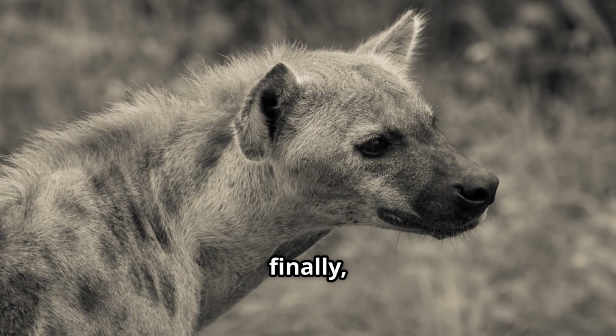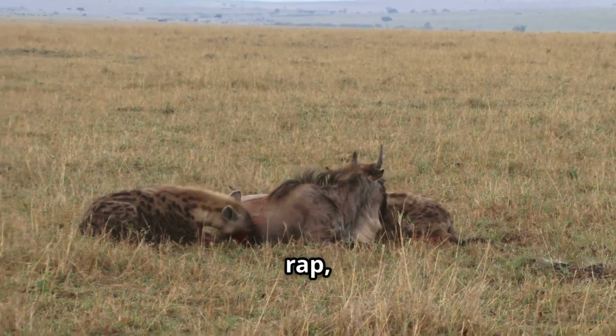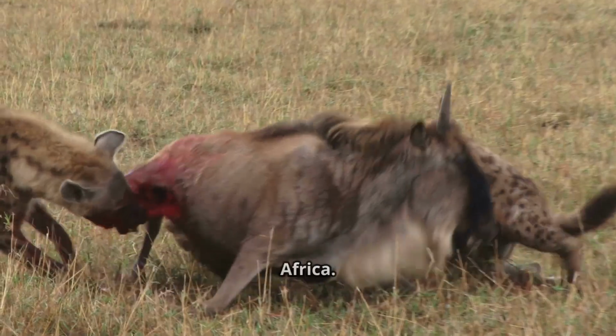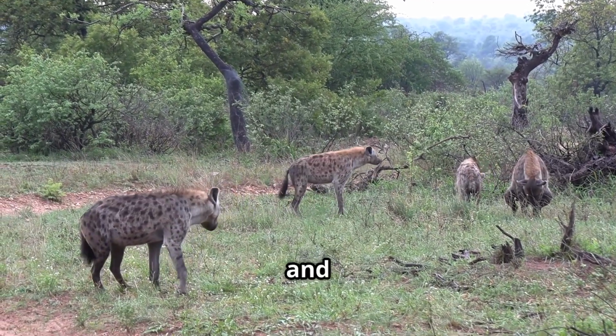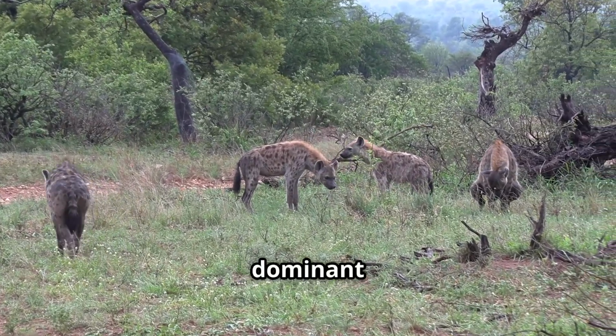And finally, we have the spotted hyena. Now, these animals often get a bad rap, but they are one of the most intelligent and successful predators in all of Africa. Hyenas are also incredibly social animals, living and hunting in large family groups called clans, which are often led by a dominant female.